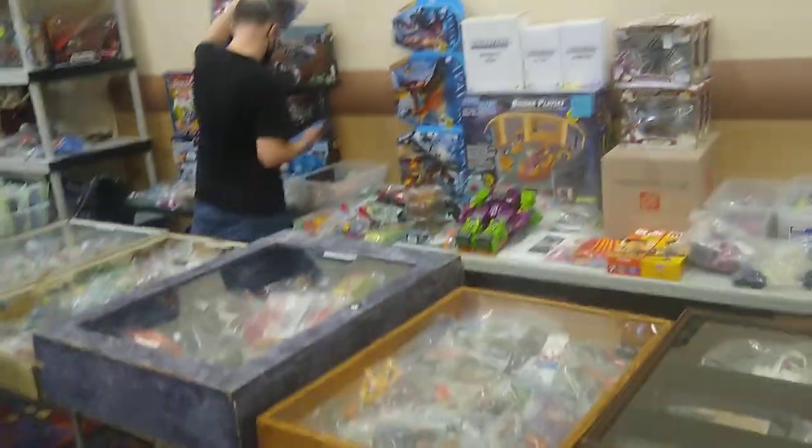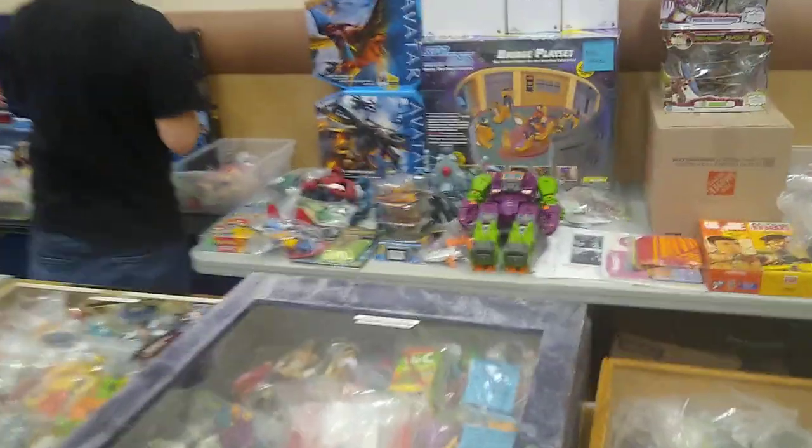This guy's selling some more vintage toys over here. Some retro vintage toys you don't see around anymore. Got some in the glass case here. Quite a bit in the glass case. A lot of them are pricier. I have to go around these people to show things off. Well, I got some grabs in there. I think these might be GoBots. Yeah, they're GoBots.